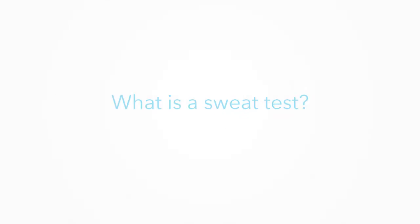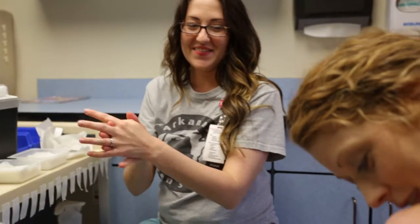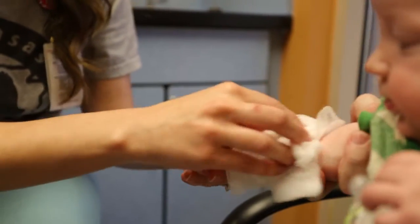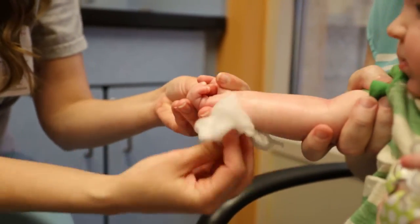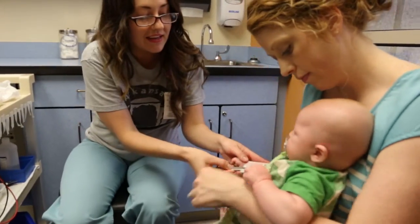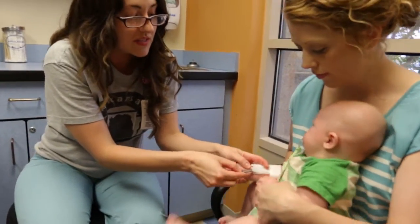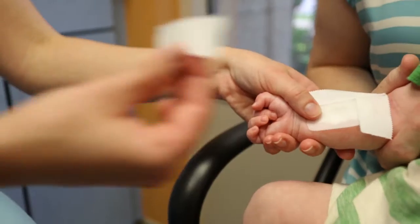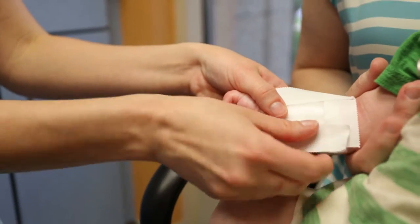A sweat test measures the amount of salt in your child's sweat. High concentrations of salt present in sweat can confirm a diagnosis of cystic fibrosis. The sweat is collected through a painless process where a chemical is placed on the arm and a mild electric current is briefly used to stimulate sweat production. The sweat is collected on a piece of gauze and taken to the lab.